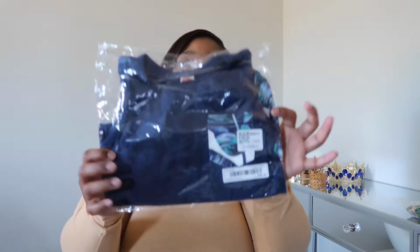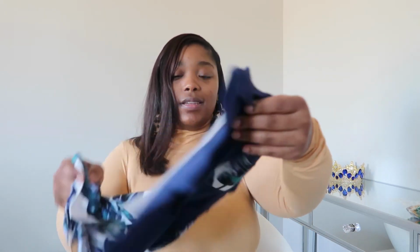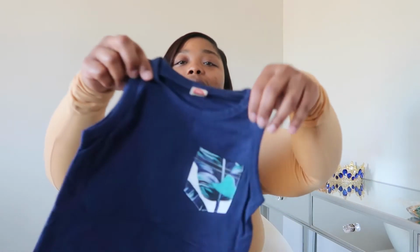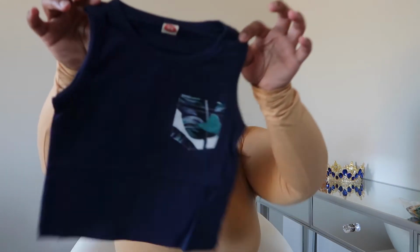How cute is that? All right, very last outfit. Look at this. This is so cute. Let's open it up. Let's see what's going on here. Here's another tank. Look at that. Isn't that cute? Isn't that cute? This is probably gonna be another 12-month outfit here.